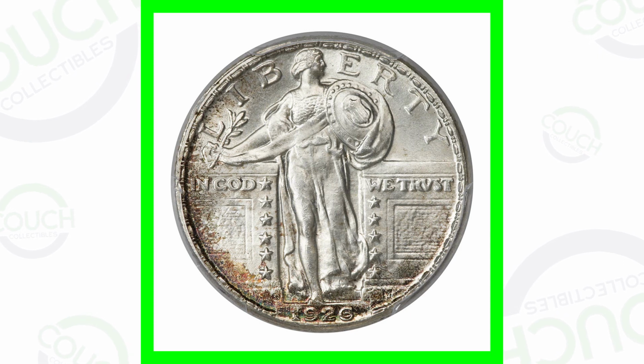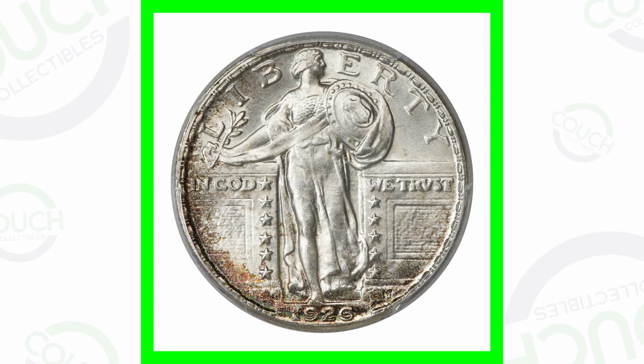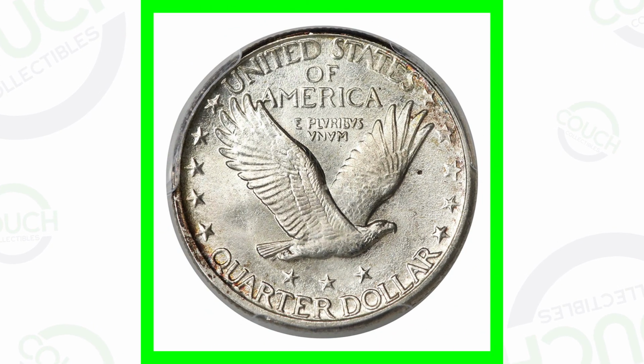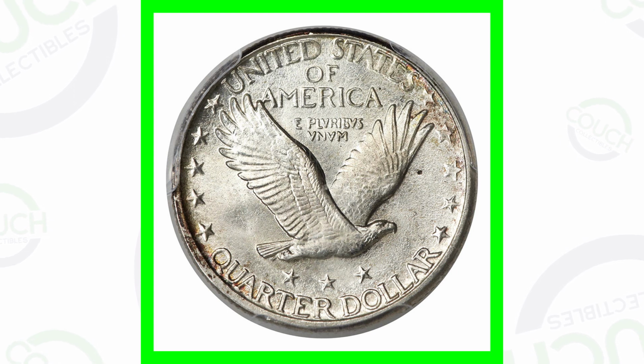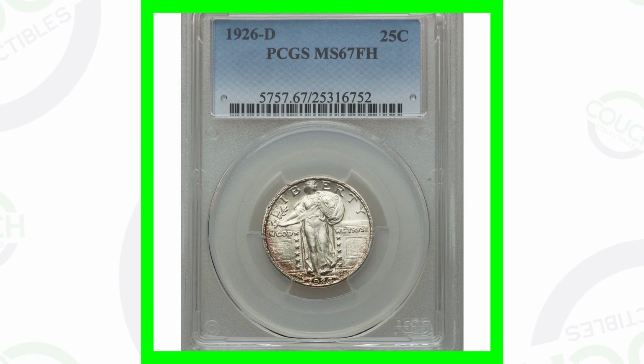This is a super rare coin to start off with, the 1926 D mint mark Standing Liberty quarter coin. If you guys are new to these Standing Liberty coins, down here by the date you will see that D mint mark, so that means it's the Denver Mint. So we have no mint mark, a D mint mark, and an S mint mark.